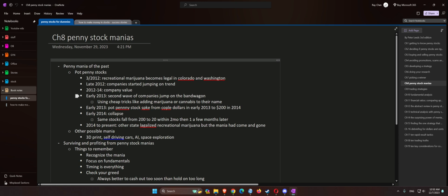In early 2013, a second wave of companies jump on the bandwagon using cheap tricks like adding marijuana or cannabis to their name. Pot penny stocks spike from a couple of dollars in early 2013 to $200 in 2014. Then in early 2014, there's the collapse. The same stocks fall from $200 to $20 within 2 months, and then to $1. From 2014 to the present, other states start legalizing recreational marijuana, but the mania has come and passed. Other possible manias: 3D printing, self-driving cars, AI, space exploration.